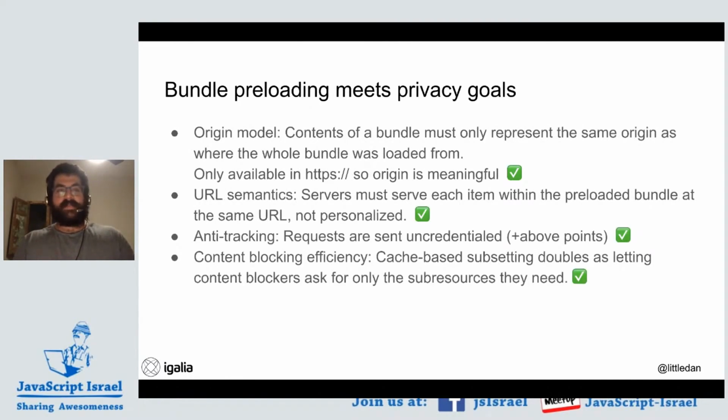So I've been working with the help of engineers in Brave and IO to validate that the design of resource bundles maintains privacy goals and doesn't lead to these problems. It's very important to me that we maintain these things.